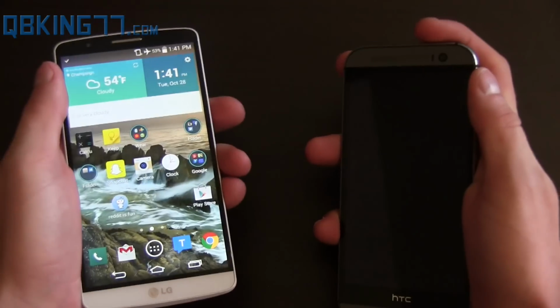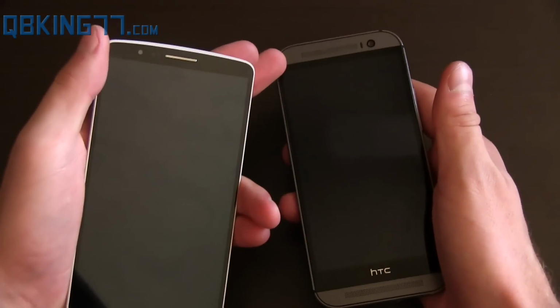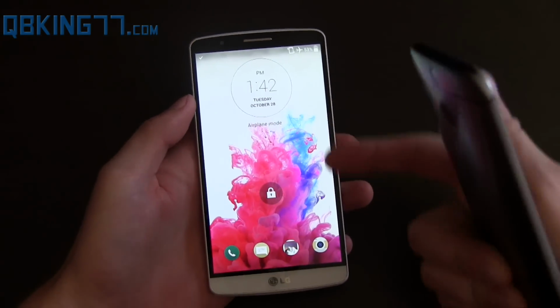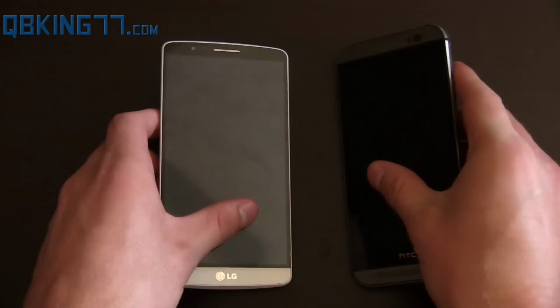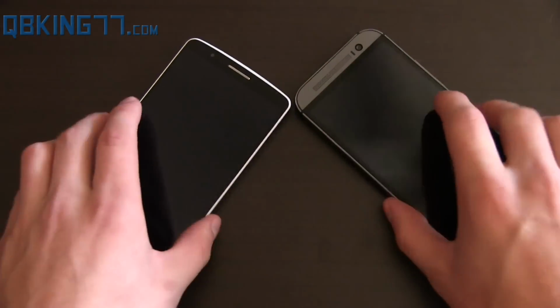Like I said, the 2 main differences: camera goes to the G3, speaker quality goes to the M8. Obviously the screen size is different. I would say the G3's looks better overall when looking at it, especially with that very thin bezel. However, this has a little more premium feel to it. So there you go. Like I said, main differences between the 2 flagship devices, one from HTC, one from LG.